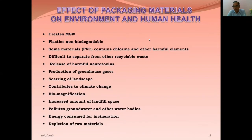Then there are other problems related to the environmental hazard, related to their recycling, and related to the landfill, because sometimes it is not possible to recycle these packaging materials, and they have to go to the landfill. And there is the depletion of the raw materials. Suppose I'm using a lot of cardboard cartons in milk product packaging. They are made from wood, so wood resources are depleting. So there are direct or indirect hazards on the environment as well as to human health.